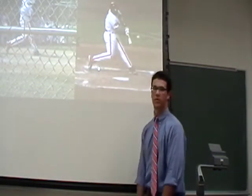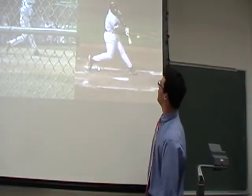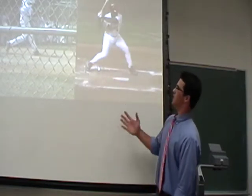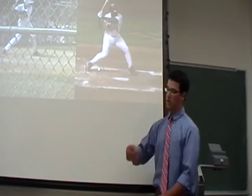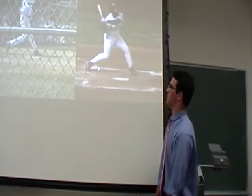This is Albert Pujols. He's probably today's best hitter, and it'll finish here in a second. The other thing is the swing plane. You'll see his hands go from a good bat angle straight to the ball and then extend through, which gives you backspin and overall distance, which is what everybody wants.